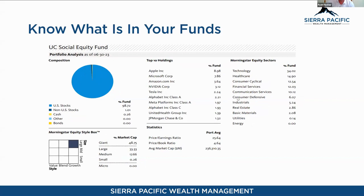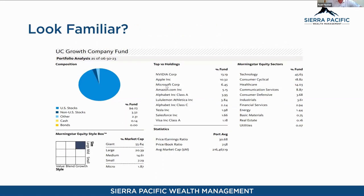And the other thing is, if you think you're diversifying your funds by owning a couple different funds, just look at the top 10 holdings here, and I'll go to another fund called the UC Growth Company Fund, and tell me what you see different here. I only see two or three different stocks in this, but it's the same thesis. And in this fund, technology is 45.6% of the return, with NVIDIA, which has been a great performer this year but was also down 60% last year, at roughly 13-14% of the fund.